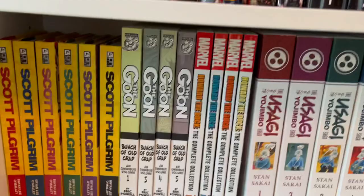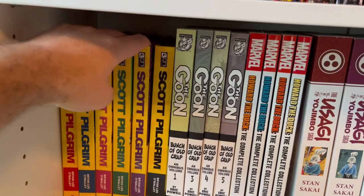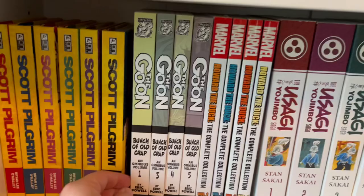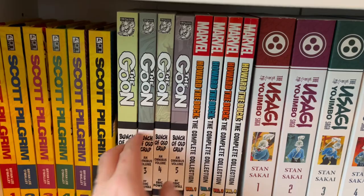Actually bought these editions from Just Bragg, the Omnidogs Vault on YouTube. He's one of my good friends that I talk to quite a bit. But I bought those for him, so as part of that in my collection. And then I have The Goon, The Bunch of Old Crap. That's literally what they're called. Volumes 1, 3, 4, and 5. Volume 2 is next to my bed right now for some light reading.